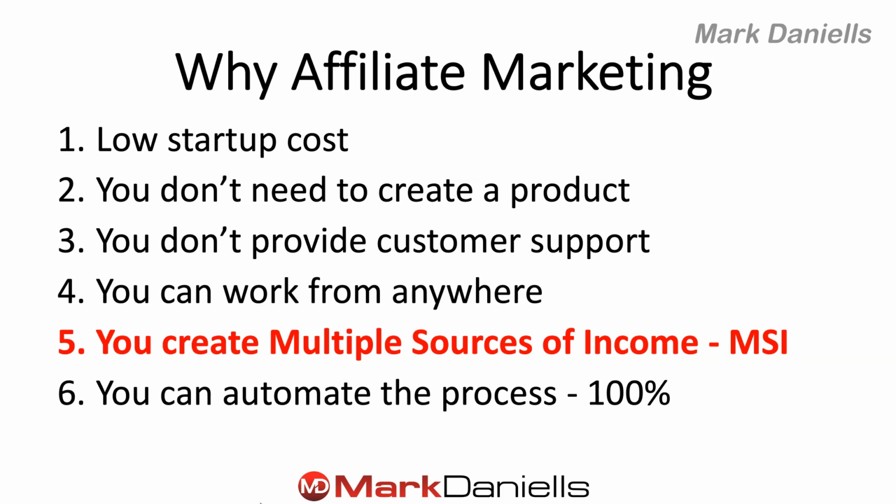The other one is that you can automate the process 100%. A lot of people don't understand that, don't know how to do it, and wonder, okay, how do I do that? Is it possible? Yes, it is possible, and that's what top affiliates do. If you're new, you're not doing that yet, but you need to reach that point where you are scaling automatically and things are happening behind the scenes. All right, let's go ahead and go back.